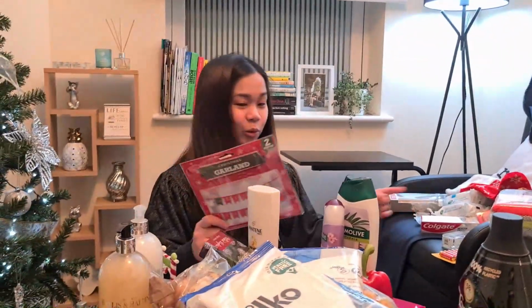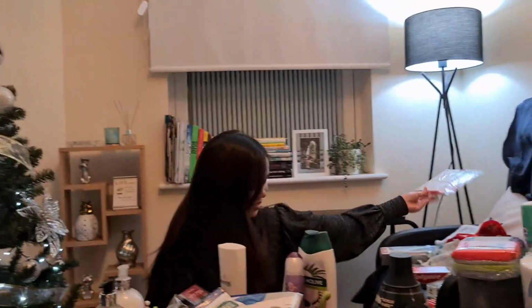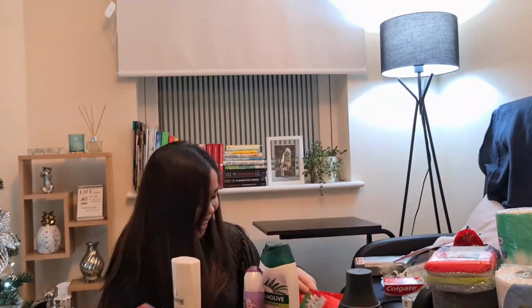That's why I buy the hooks, like the Merry Christmas banner garlands. So it can go probably, I'm thinking, on the white, yeah.